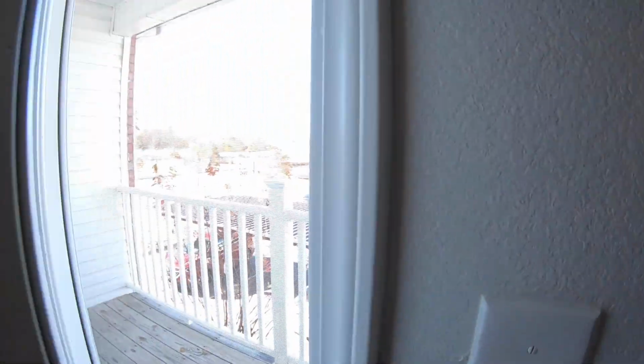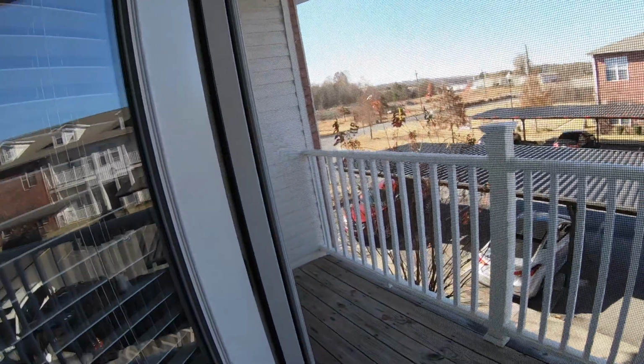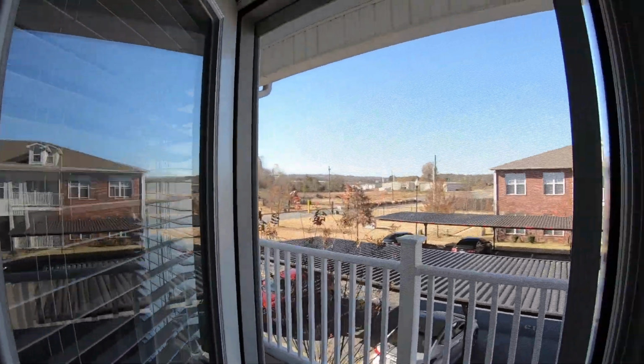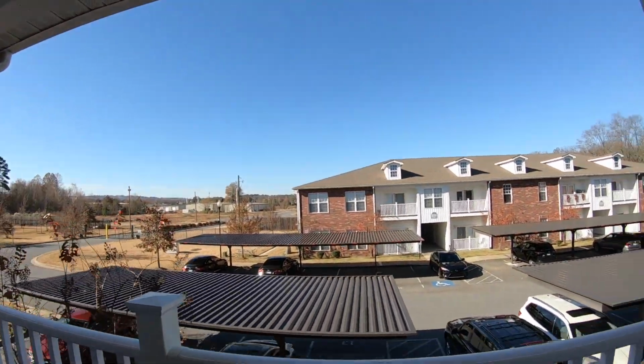Nice little balcony outside. Not very big, just enough to go out and take a smoke, which none of us smoke, so I guess we'll go out there. Have coffee, yeah. Put a couple of chairs out there and a little table. Have some coffee. And we do get a nice sunset view.